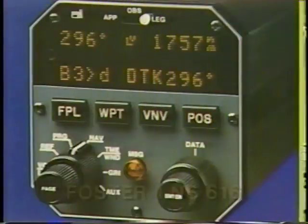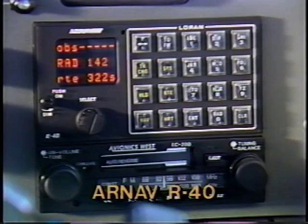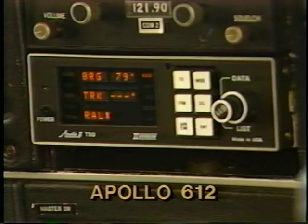Bill, I understand why IFR is not feasible in the mid-continent gap. Well, what about those of us who rarely fly in that area? And how can we gain the capability to use Loran-C in IFR conditions? Well, you'll have to buy a receiver that's certificated for IFR. Right now, that would have to be the Foster LNS-616, the Arnav R-40, or tomorrow's Apollo Model 612, which they call their standard Flybrary, is presently undergoing IFR certification procedures.